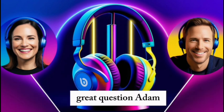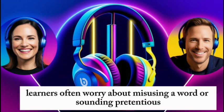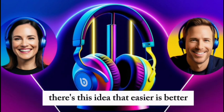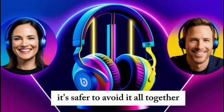Great question, Adam. I think it's because using difficult words feels risky. Learners often worry about misusing a word or sounding pretentious. There's this idea that easier is better, and if you don't know how to use a complex word perfectly, it's safer to avoid it altogether.